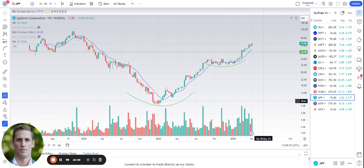But when bull markets change, when you go from one bull market to another, often new leaders will rise and emerge. And I think in this case, AppLovin is looking like the new go-to play if you're wanting to get exposure to ad tech.